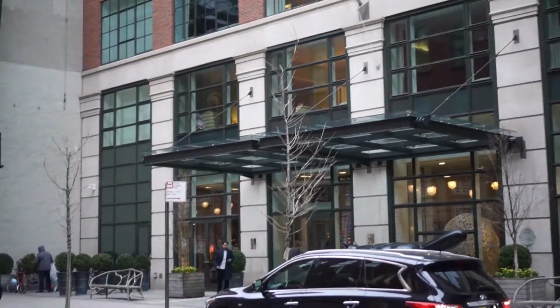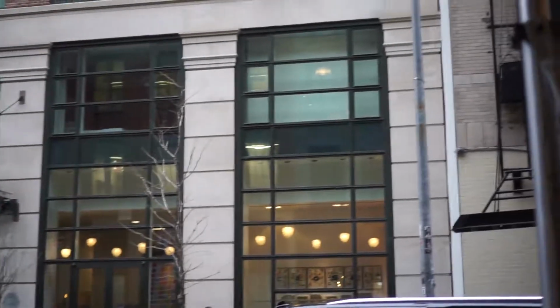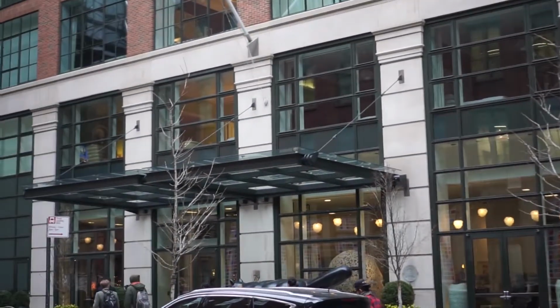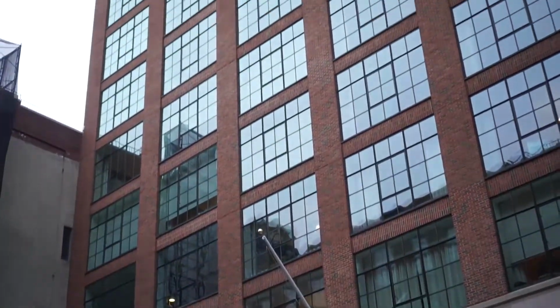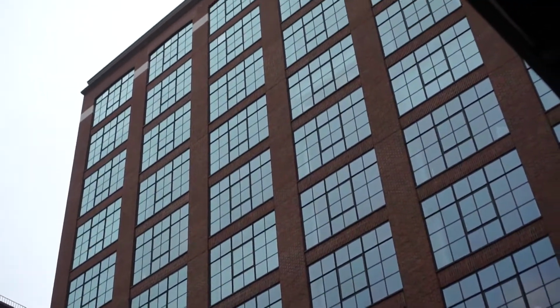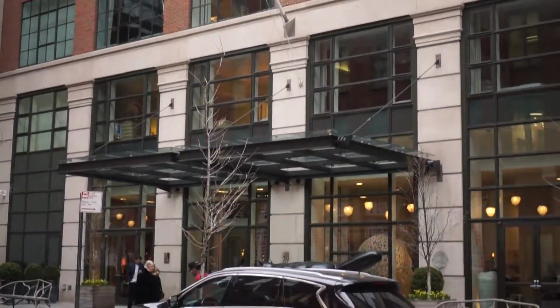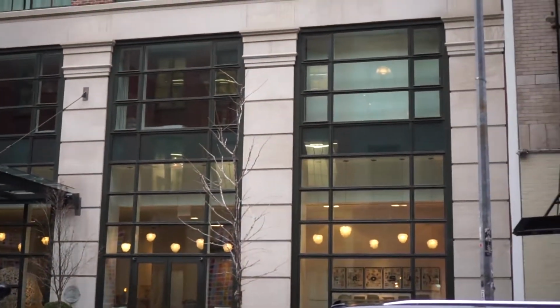Here is the beautiful Crosby Hotel, and it's one of the more modern hotels, really nicely done on the inside. Spacious and very modern furniture on the inside. And in the basement and the second basement, they have a huge event space. I've been there a few times, just wonderful.